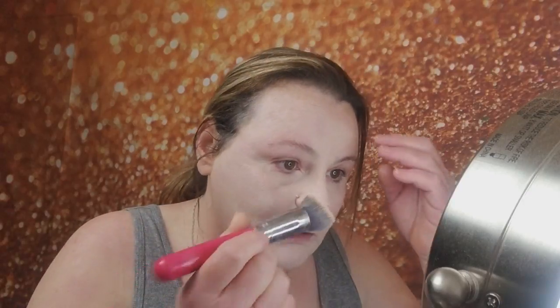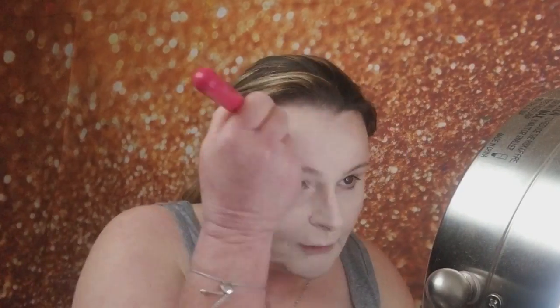The coverage is nice. I wanted to check the coverage and whatnot. I really don't want to mix anything in with it, because I want to do a wear test, because I've heard really good things about this. As you see, it doesn't look that bad on camera, but in the light over here, it looks like I'm wearing a white mask, but it's all right.